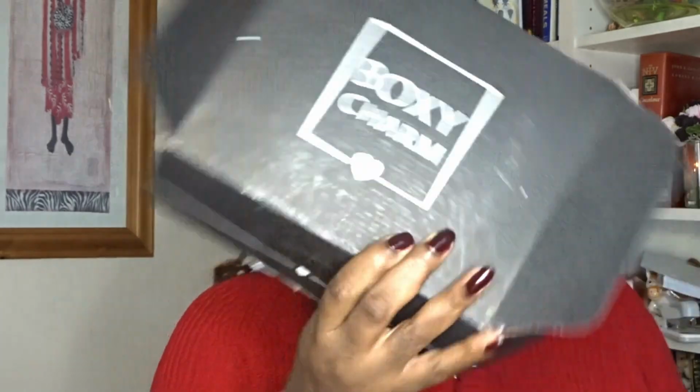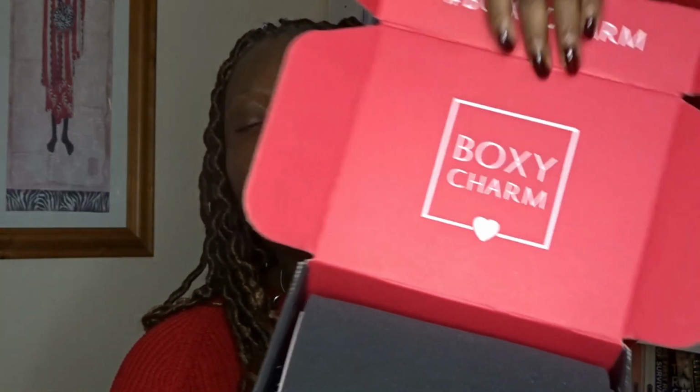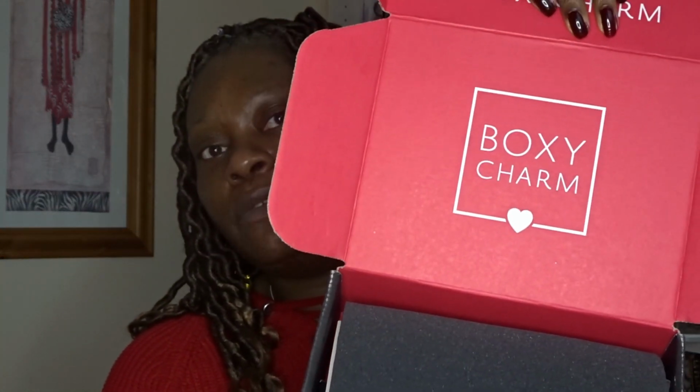So let me take that out first of all. Actually, you know what, let me just take out all the details and show you the box properly. So the box looks like this, as I said, BoxyCharm, that's a standard looking box. The interior has changed a little bit. It used to be just black and white. Now we've got a pinky red and white. You've got your foam interior to protect the products.